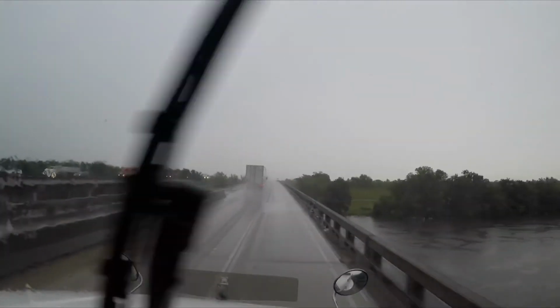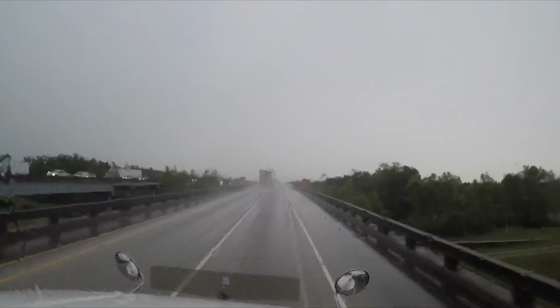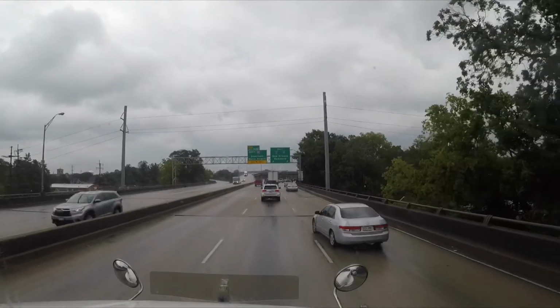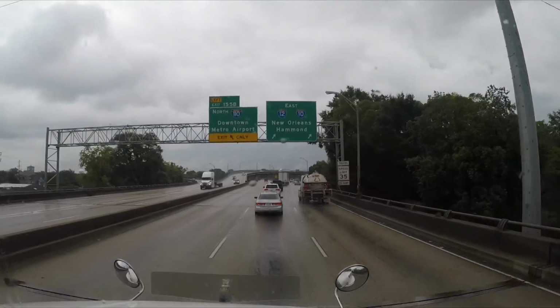Trucks have to go 55 and stay in the right lane. So those are things that an autonomous truck is definitely going to need to be able to read. So let's jump ahead to crossing the Mississippi River Bridge. In this area, it helps to know what's coming up ahead.